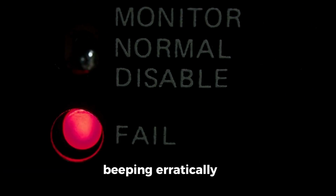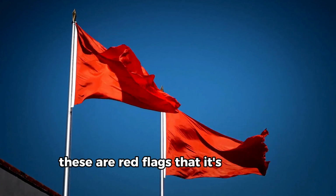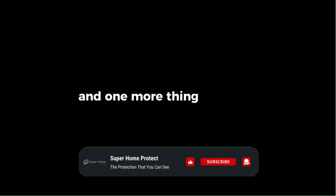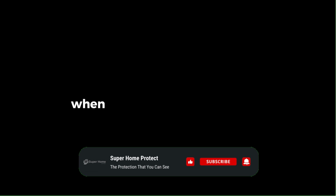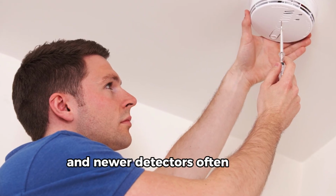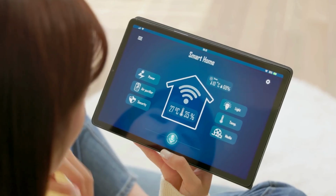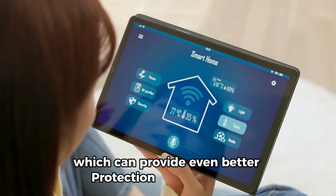Also, if it's giving frequent false alarms, beeping erratically, or if you notice it's not responding during monthly tests, these are red flags that it's time for a new one. And one more thing. Consider upgrading to a newer model when you replace your detector. Technology has improved over the years, and newer detectors often come with enhanced features like digital displays, voice alerts, and smart home integration, which can provide even better protection for your home.